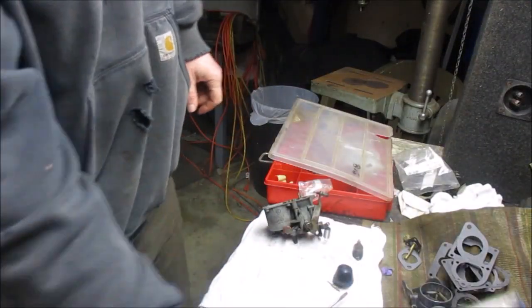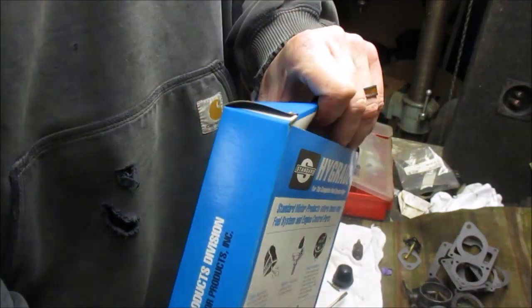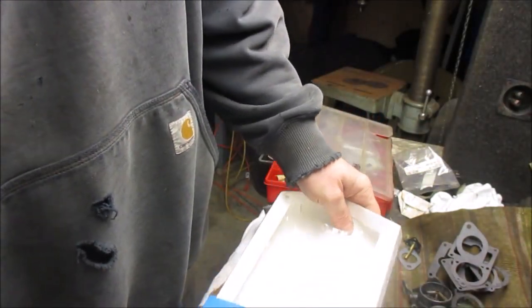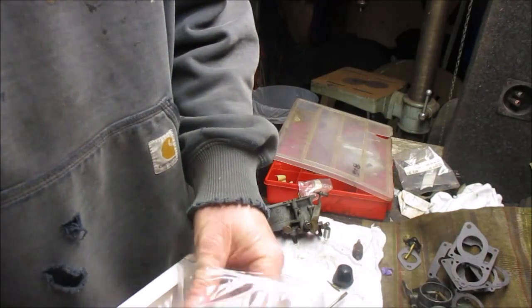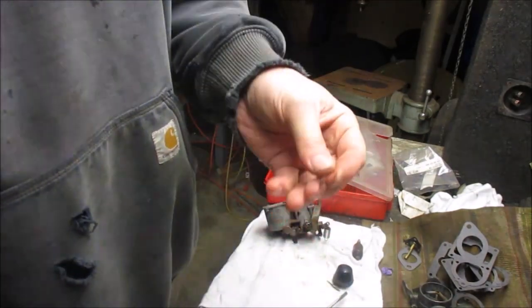Alright, so we're back. Located the carb kit from the carb kit guy. You gotta take all the carb kit pieces. This is the piece I was going after.